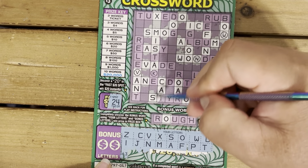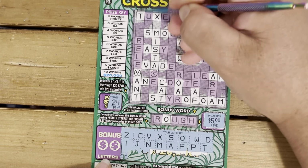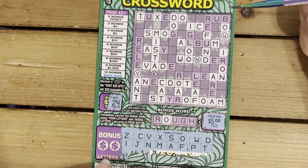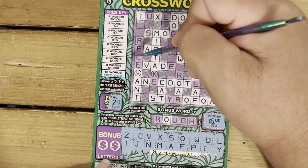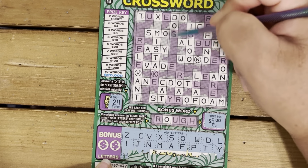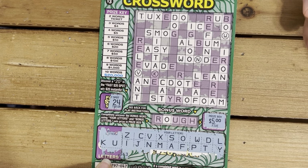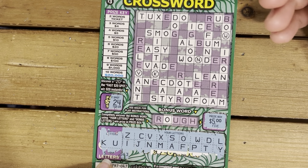D and T. Where do you have D and T? D. D right there. Got a T. D right there. All right, guys. Last letters are L, Y. Right here, but I don't think it made anything.